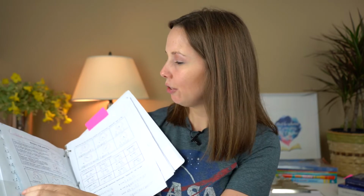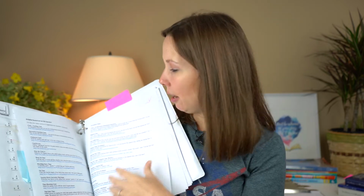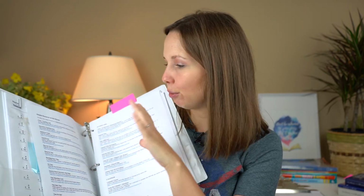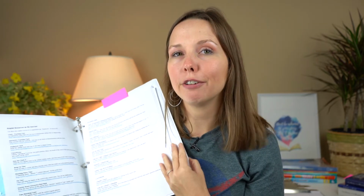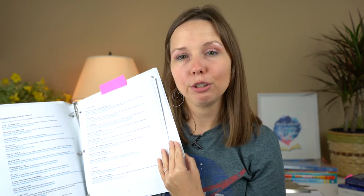At the beginning of each chapter, it has a lot of helpful resources that you can find on the internet, which consist of playing fun games, and then there's other actual game recommendations. So it has a lot of fun things in the beginning of this, and that's what I really like about this curriculum resource. And this is the curriculum resource that I do plan to continue to use.